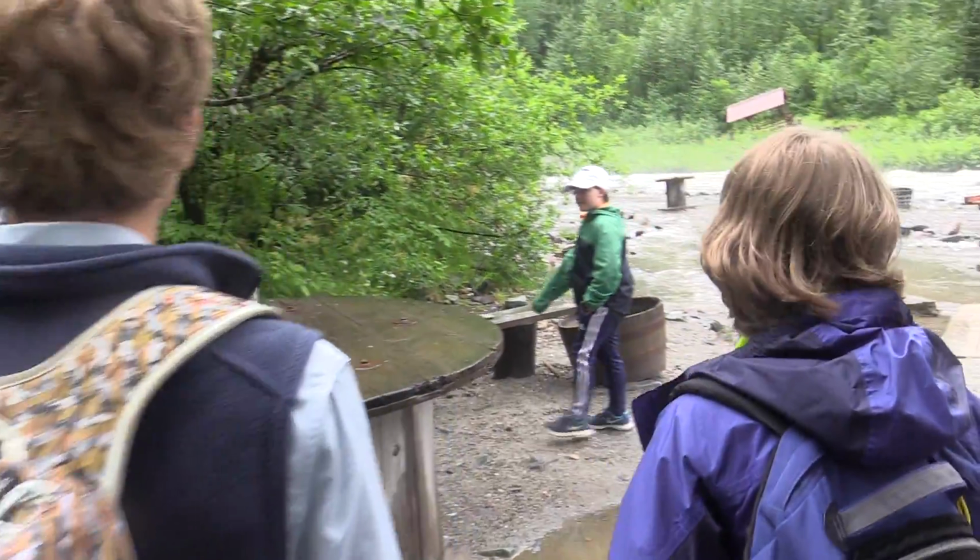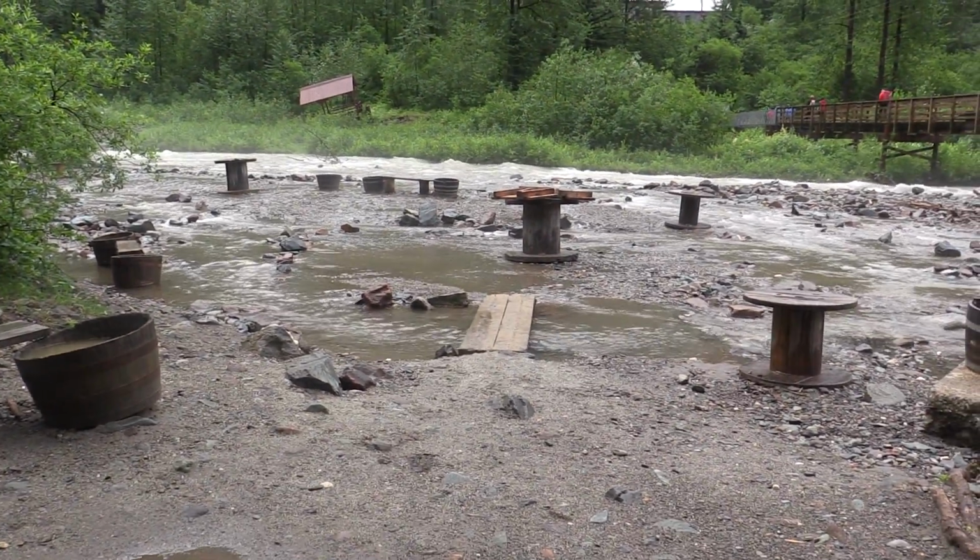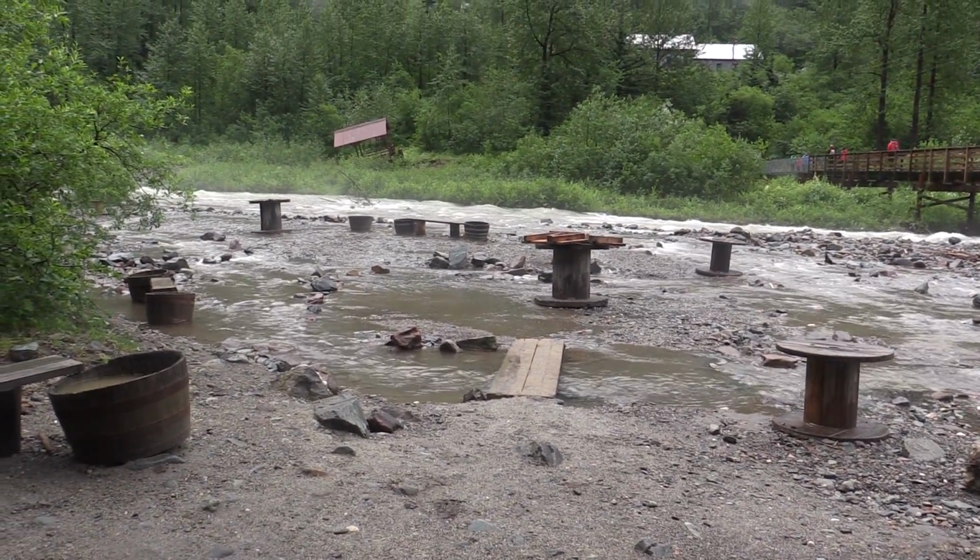This morning when I came up here, you can kind of see how wet it is on the reel there. That's how deep the water is. Yeah, wow. So, yeah, we didn't do it up here.